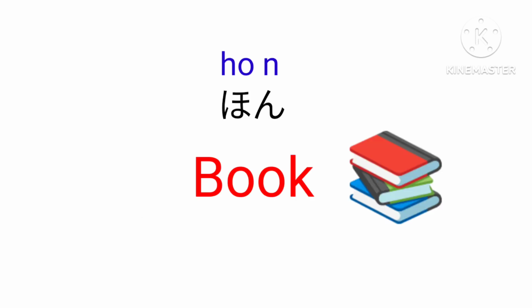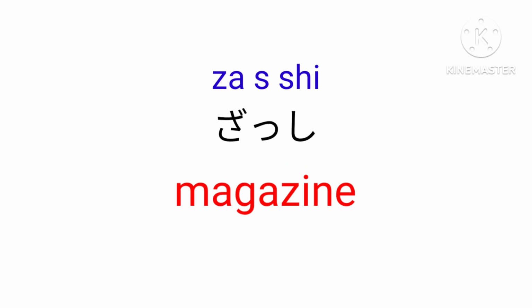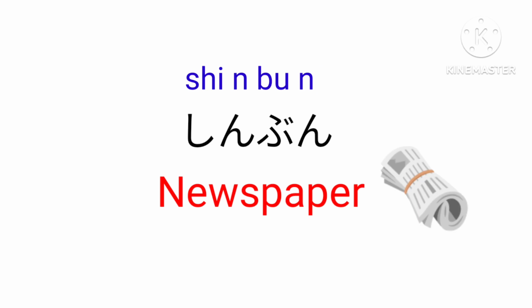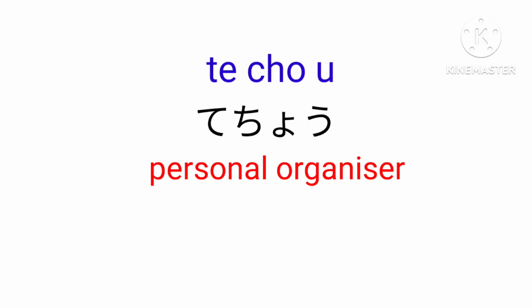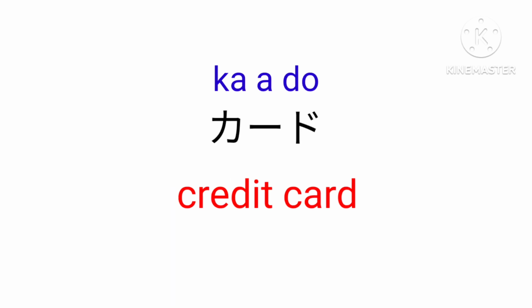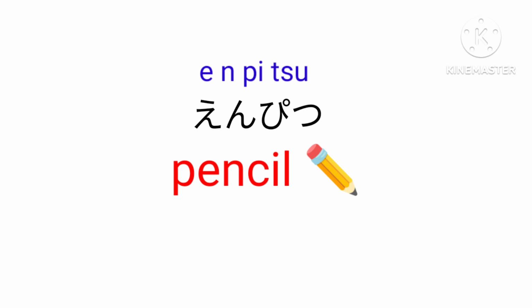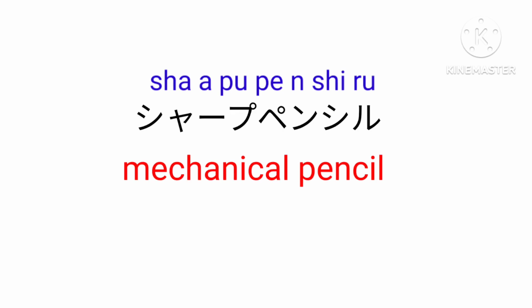本, book. 辞書, dictionary. 雑誌, magazine. 新聞, newspaper. ノート, notebook. 手帳, personal organizer. 名刺, business card. カード, credit card. 鉛筆, pencil. ボールペン, ballpoint pen. シャープペンシル, mechanical pencil.